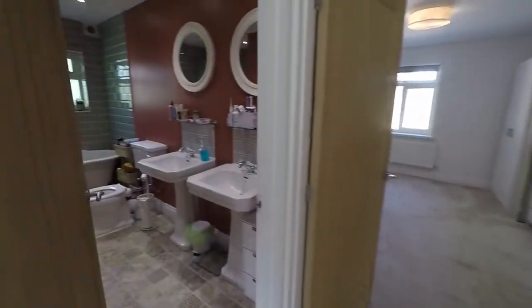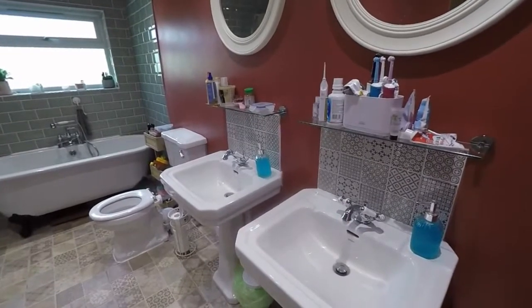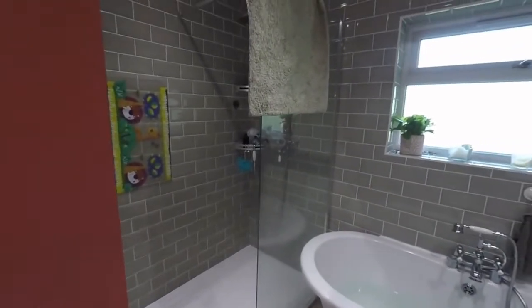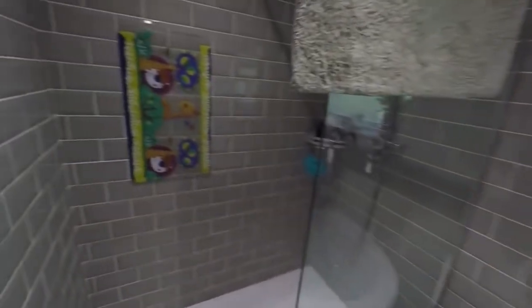Then we have down here the bathroom. We've got this fantastic double sink here, WC, and you've got your freestanding bath and walk-in shower as well. So best of both worlds, nice modern subway tile, large shower and large bath.